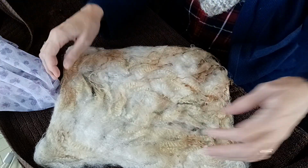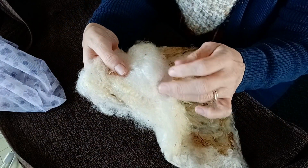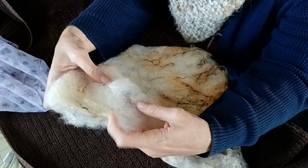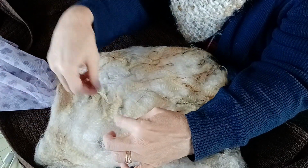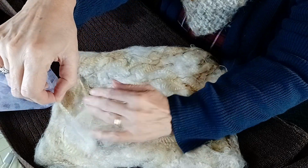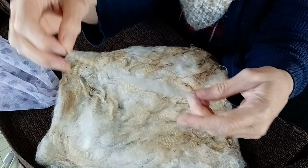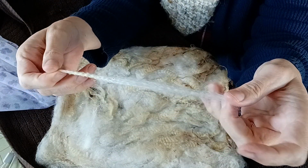Okay, well, but look how pretty. Look how gorgeous that is. Oh, feels like silk. Get one of these off of here. See how well they stick together? That's going to be nice to spin.